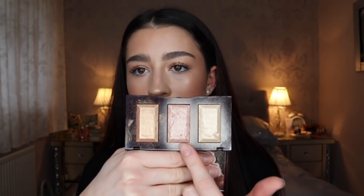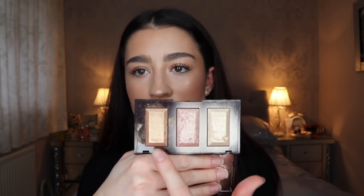I tend to use these 2 shades more often on my cheeks, and then I actually use the darker gold sometimes on my eyes, so that's actually what I've got on my eyes today, just sort of washed over the lid. But yeah, absolutely love this one.